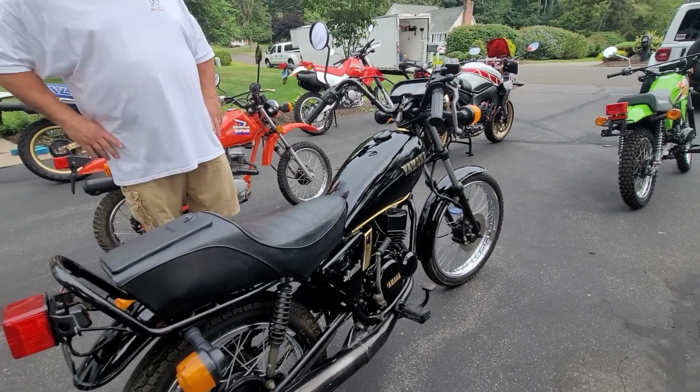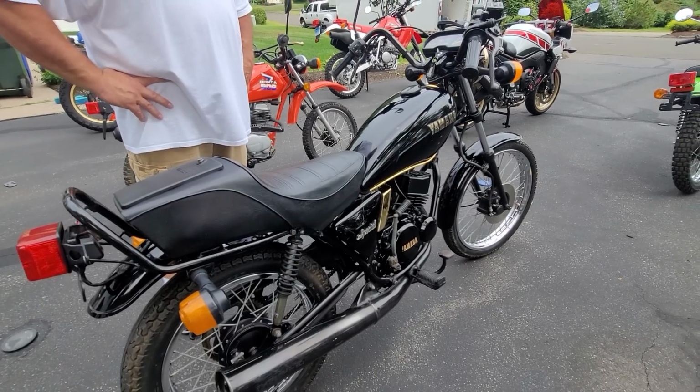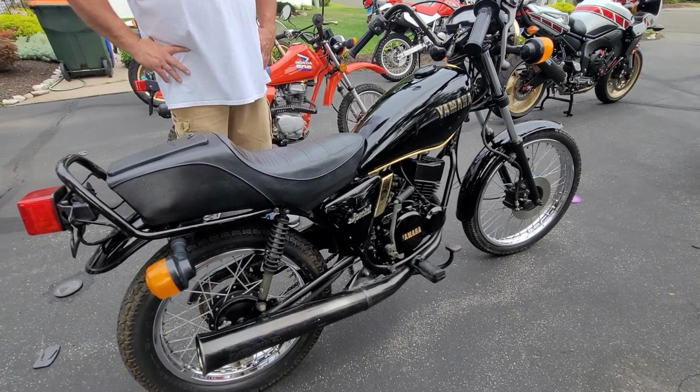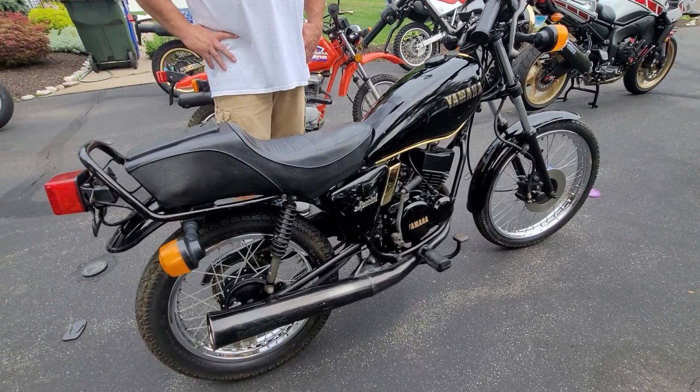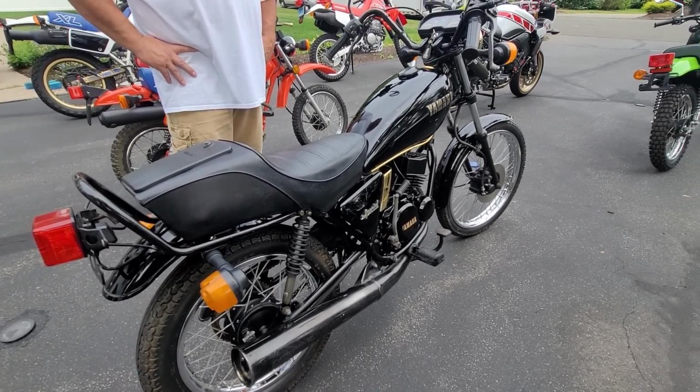So by the time Kaplan America is done with this thing, I'm sure it's going to be beautiful because there's a lot of brand new parts going on. It will be museum quality, with all the NOS parts that you have to replace any item on it that might end up being needed. It'll be 100%. This is going to be a stunner. And they're a lot of fun to ride.